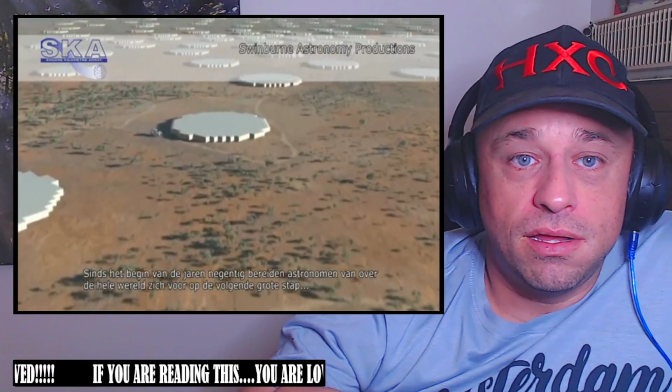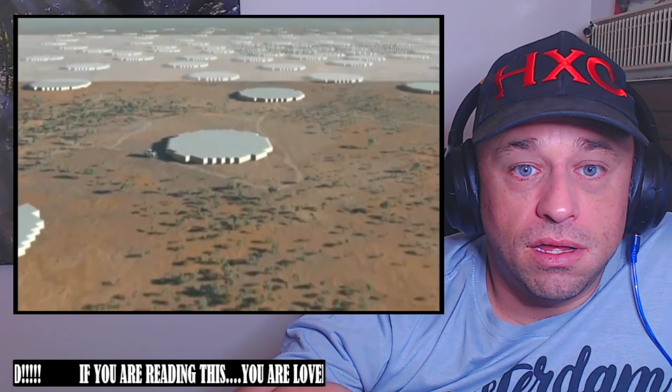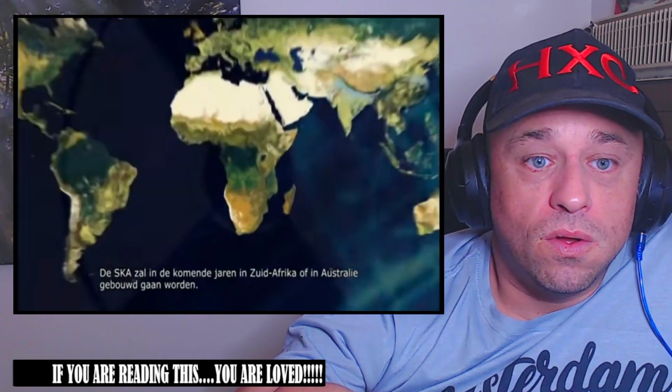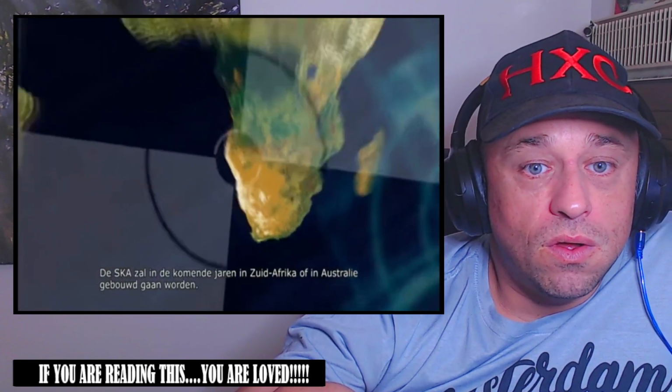Since the early 90s, radio astronomers from all over the world have been preparing for the next big step, to construct a huge new telescope, the Square Kilometre Array. The SKA will be built in either South Africa or Australia.